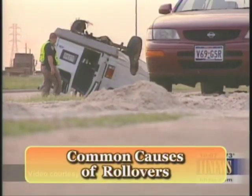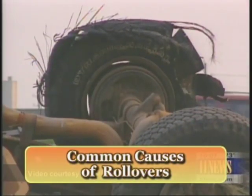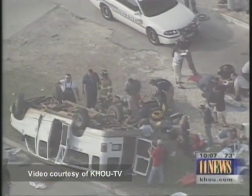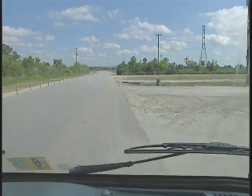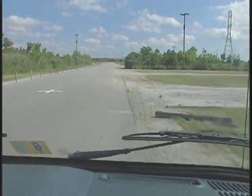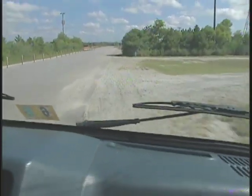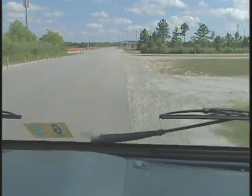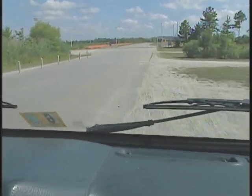Rollover crashes can be deadly, so it's important to know the common situations that cause the majority of 15-passenger van rollovers. The first situation is when the van runs off a road. The van could roll over when it hits a ditch or embankment, when it runs into soft soil or is tripped by running into or over a curb or similar object.